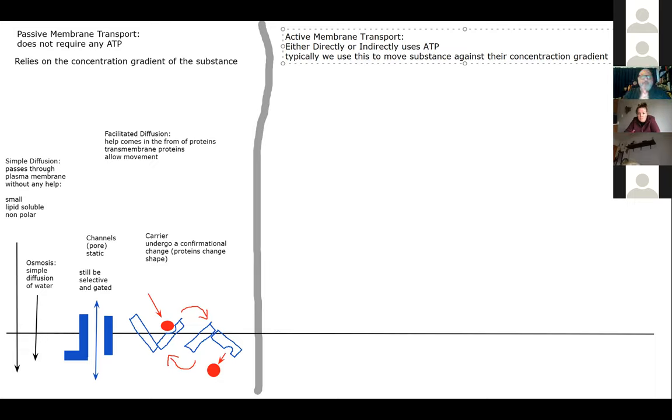Now, notice there's two parts to our active membrane transport. It either directly or indirectly uses ATP. So not surprisingly, there are two types of active membrane transport. The first is what we call primary active transport. And the second is what we call secondary active transport. That's convenient.